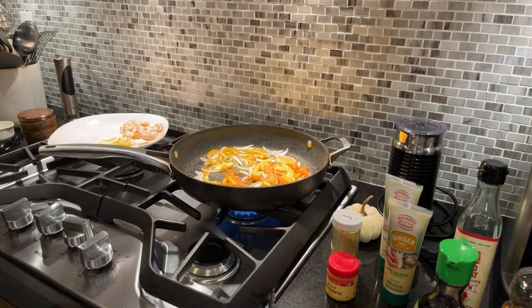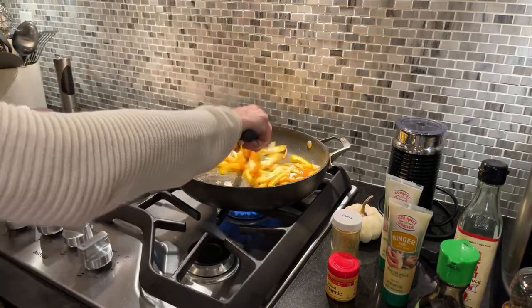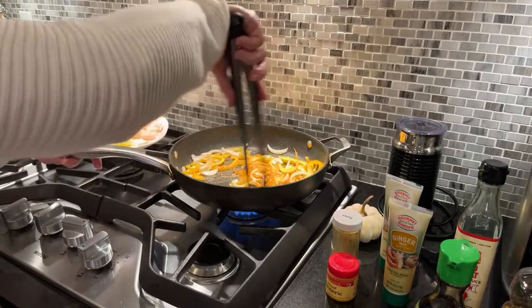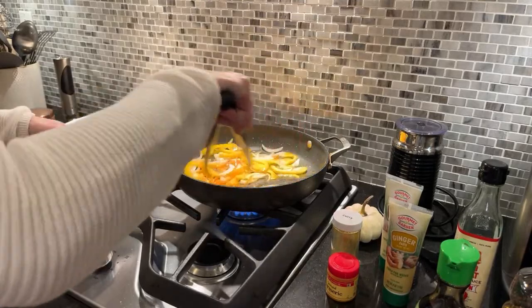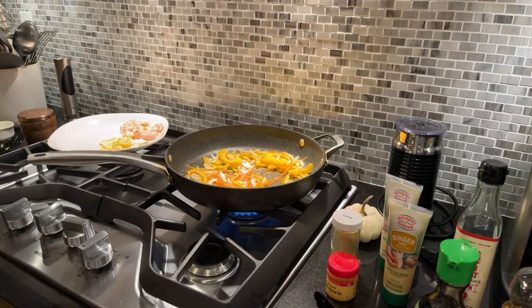I'm going to bring over my noodles because it's going to be time before we know it. So you can see, Marcy, I know you were saying you've not had this. You can see this just cooks up so fast. And I want these crisp tender. I don't want them too cooked. So I'm just going to give them one more minute. If my pan was hotter, if I had a wok, I probably would have them off already.